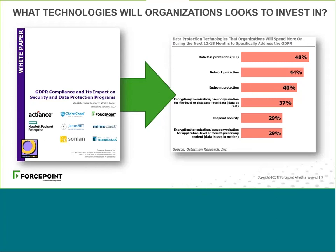And it probably shouldn't come as much of a surprise, but DLP was the top technology that people are looking for. That's what we're going to talk about today. So, with all that in mind, hopefully it should be something that's of interest and high on your minds.